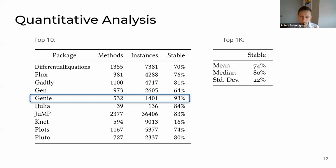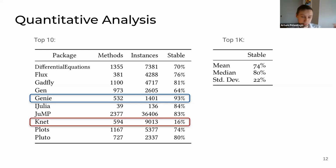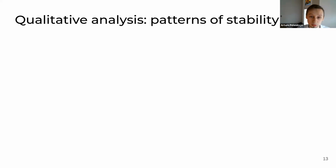It's a web server that very clearly says on its README page that they care about performance, and even some commits in their Git history claim that they fix type stability regressions at some point. So that's one extreme point. The other extreme point is the KeyNet package that only wraps the CUDA API, which is a C API implementation. And the Julia part of the package is actually not very concerned about performance. So this 16% is surprising until you know the domain of this package. Once you know it, it's not surprising at all.